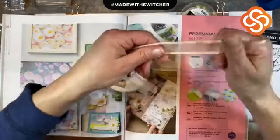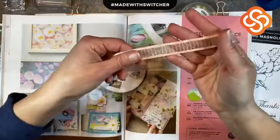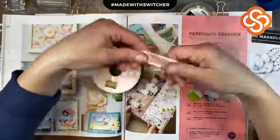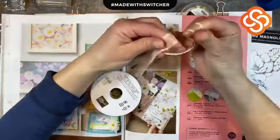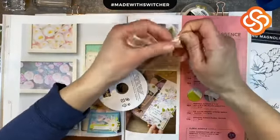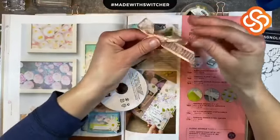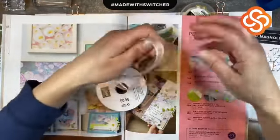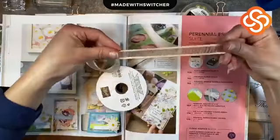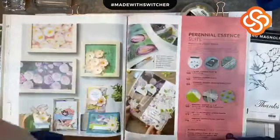Diane loves the vellum. Yes, it's so pretty. This is called Organdy Striped Ribbon, and it's in Petal Pink. It makes such pretty easy bows. It's very pliable. Like, I guess you can say you can manipulate this ribbon. Sometimes you get ribbons and they're so stiff and thick that you can't tie them into nice bows, but this stuff is really soft. So I didn't use that on the card, but I wanted to show you that.